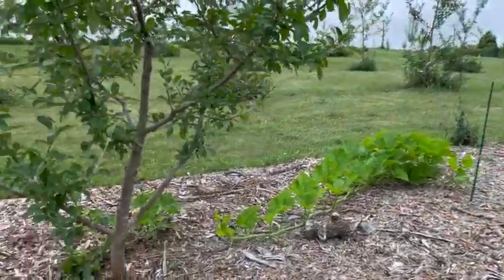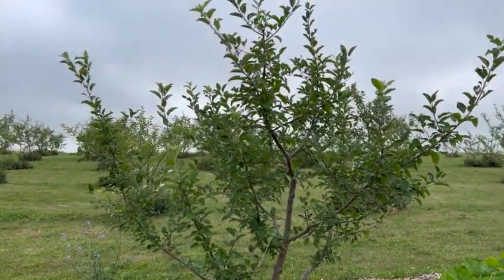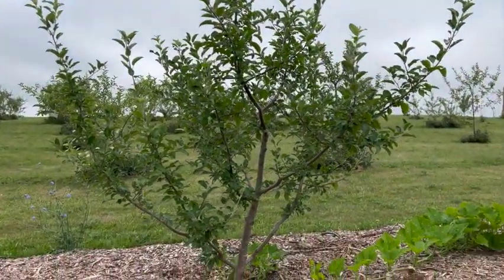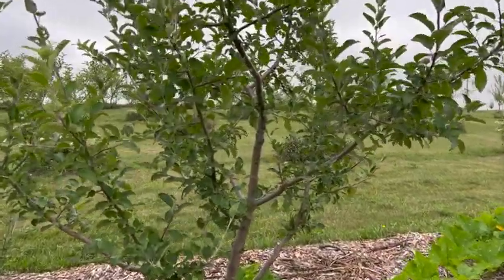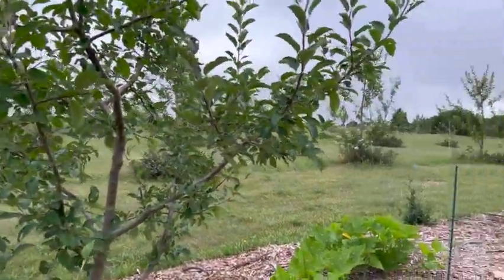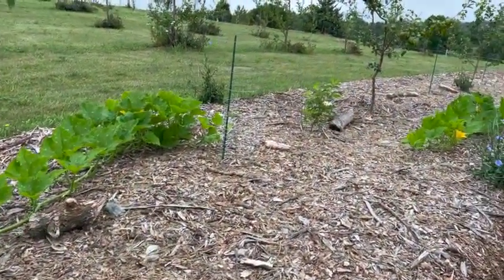This little Franklin cider apple tree is so healthy. It's just a really nice little tree. There's not a spot of fungus on that tree. It's amazing. All the rest of the trees in the orchard have at least some cedar apple rust fungus on them, but not that one.